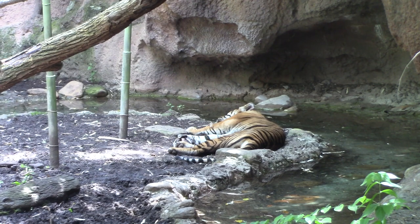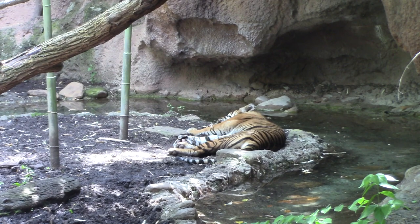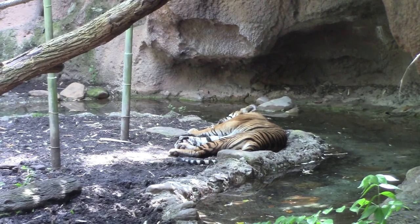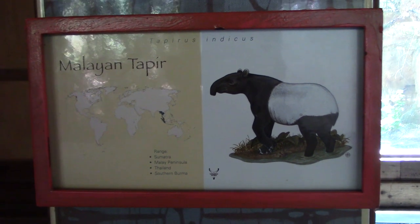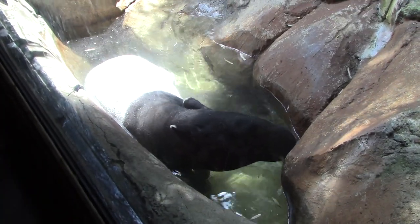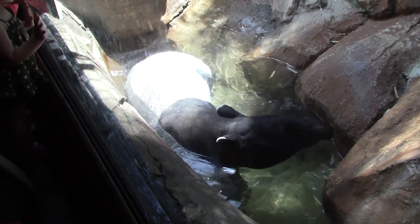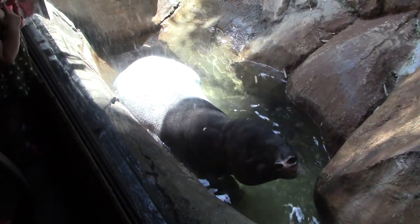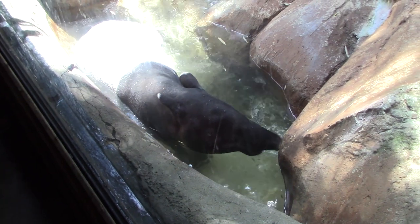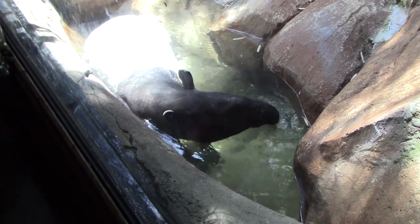Alright, you can see our Sumatran tiger having a little catnap. Looks very comfortable. We got a Malayan tapir. All right, this is our Malayan tapir. Did they climb? He's got panda bear coloring. He's got the black and white, and cute little nose. Obviously likes water.